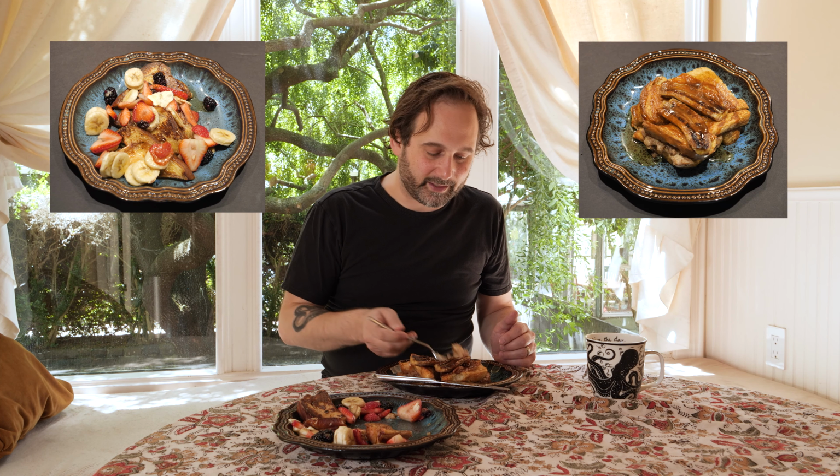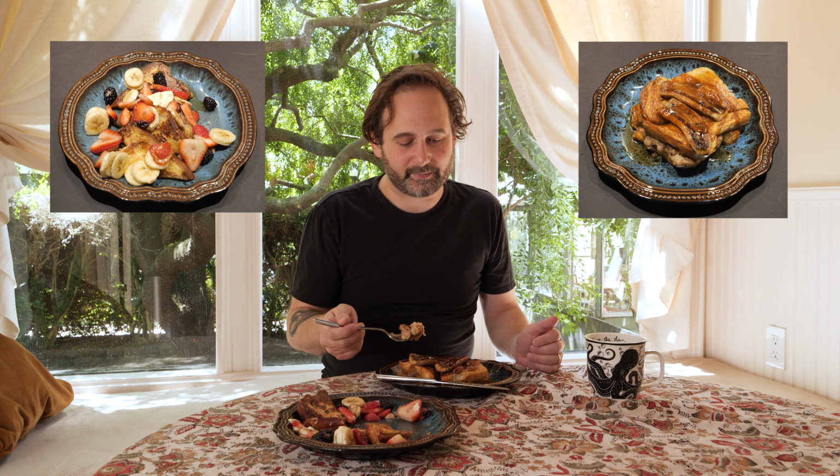This is like dessert, but like the best possible dessert. This is almost like bread pudding. That's kind of what I'm tasting here.